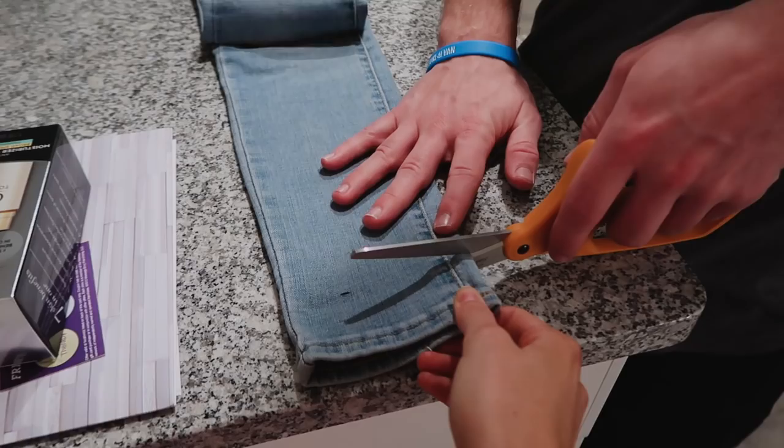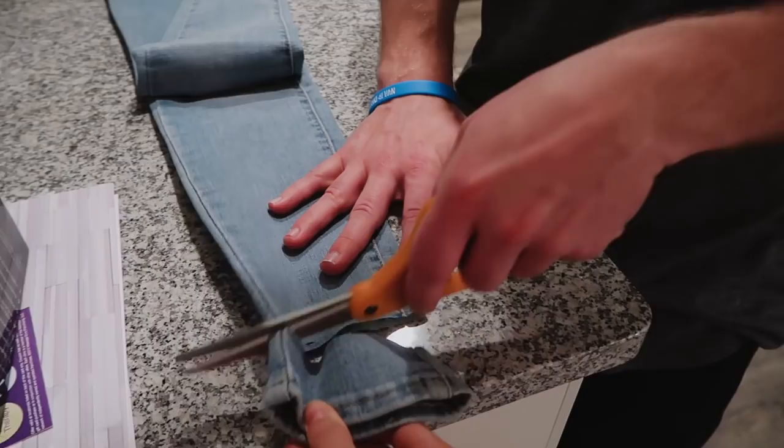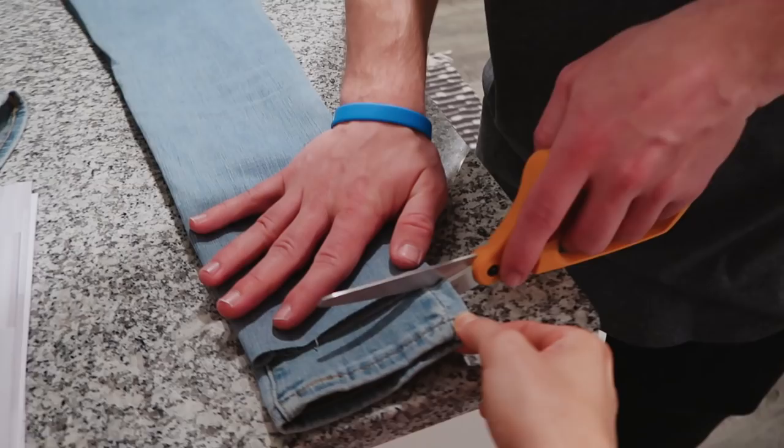Guys, these are not that expensive, but kinda. And I'm scared. Babe. Oh no. This is probably like $5 worth of jean that I'm cutting off. $5? Yeah. Probably. Okay, wait, flip them over. It's like we're performing surgery.